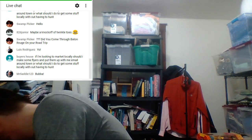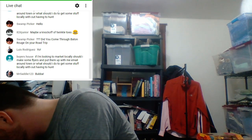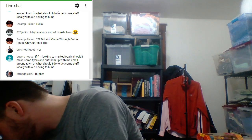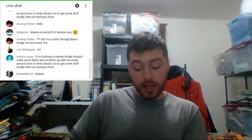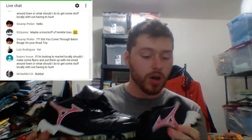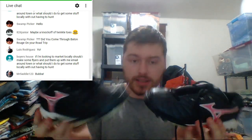Next, we have... trying to find the matches. Here we go. Here's a match. A girl's pair of cleats. This brand is a good brand. It's Mizuno. So these must be softball cleats, I would imagine. That's kind of what they look like. So that's pretty cool. A girl's pair of Mizuno softball cleats.